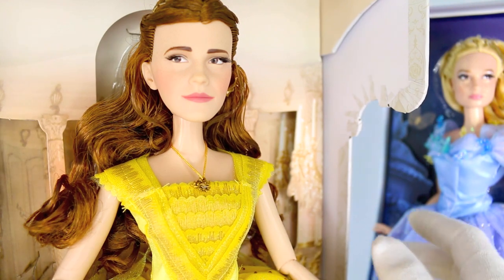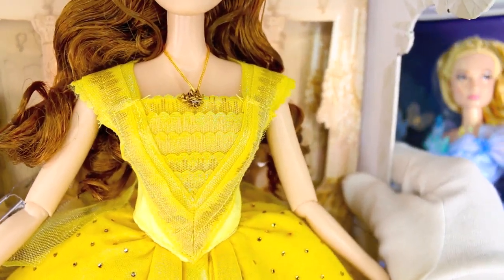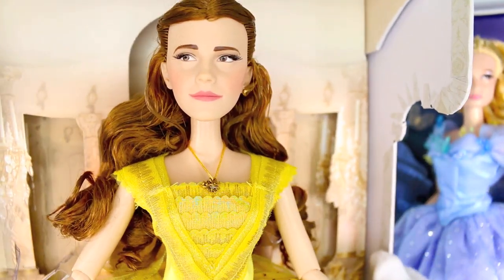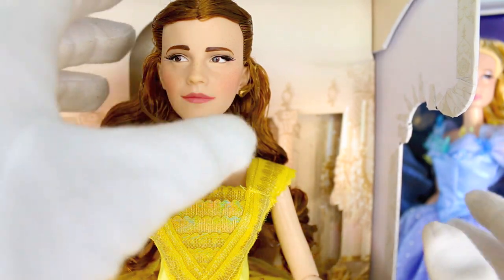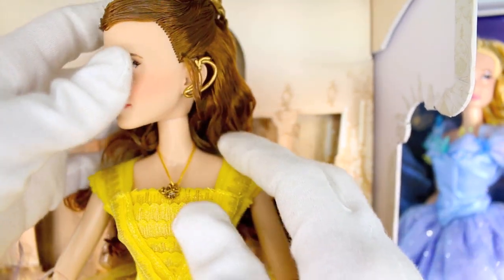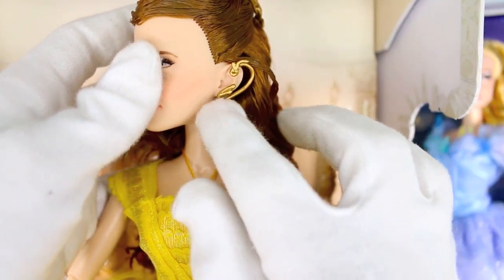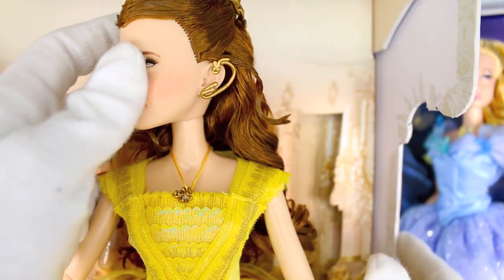I do want to show you guys that necklace that I talked about earlier. So we do have the necklace right here, and that is the Tree of Life. That is not a spoiler, you guys. That is something that I actually read in a magazine somewhere, so don't think I just gave away any moments of the movie if you haven't seen it. Now her earring is really, really neat. We have this actual earring that they've placed onto the earlobe. You can pull it out or you can leave it there if you don't want it, easily to take out.